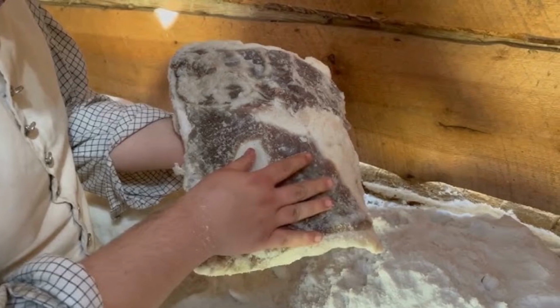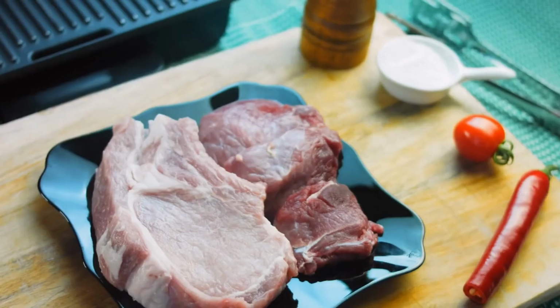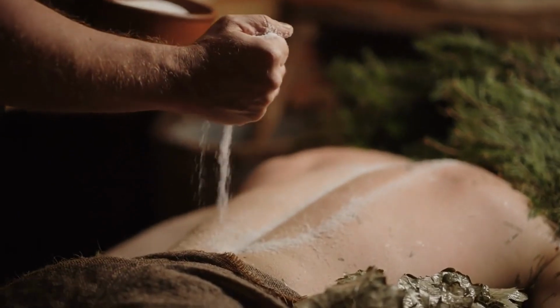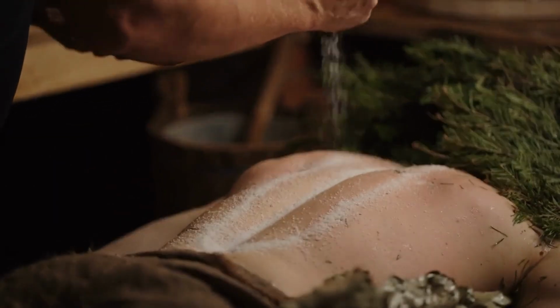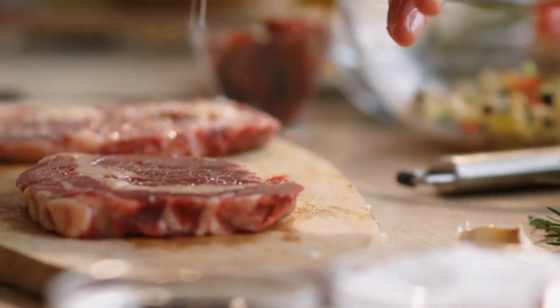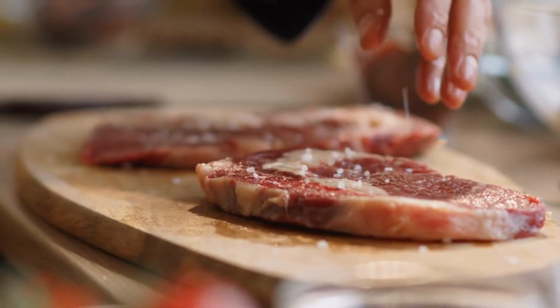Now, using salt isn't just about sprinkling a little here and there and calling it a day. Oh no, it's a whole ritual. The Amish go all in, giving the meat what can only be described as a salt massage. They coat every inch, every nook and cranny. It's like the meat is getting the 5-star spa treatment of its life, minus the cucumbers on the ice.